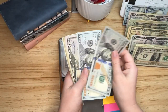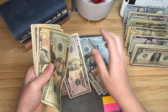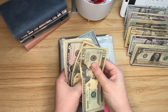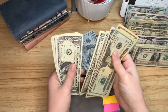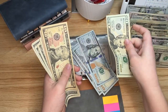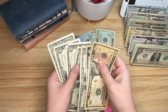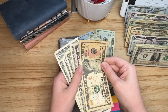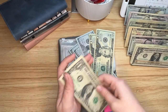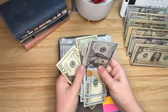Okay, medical, we've got 1, 2, 253, so let's go ahead and swap that out for 100, 20, 30, 35, 36, 37, 38, 39, and 40, so 10, 15, 16, 17, 18, 19, 20. So 340.